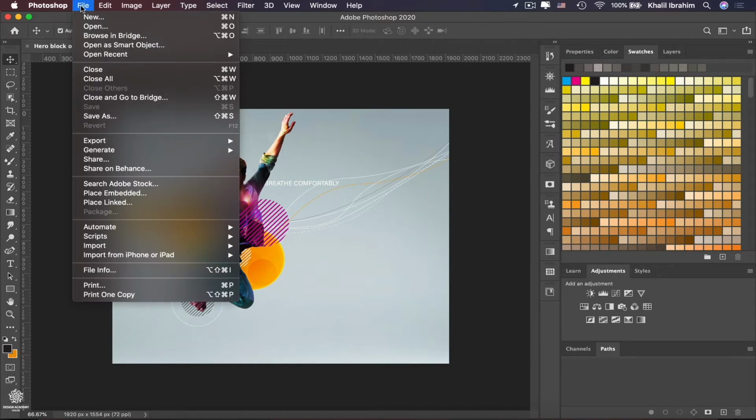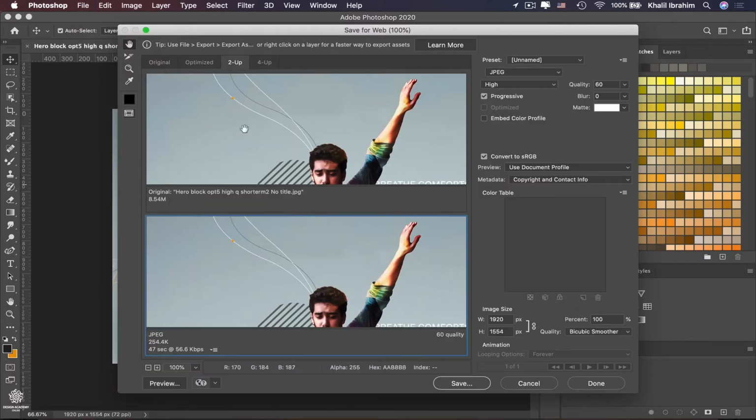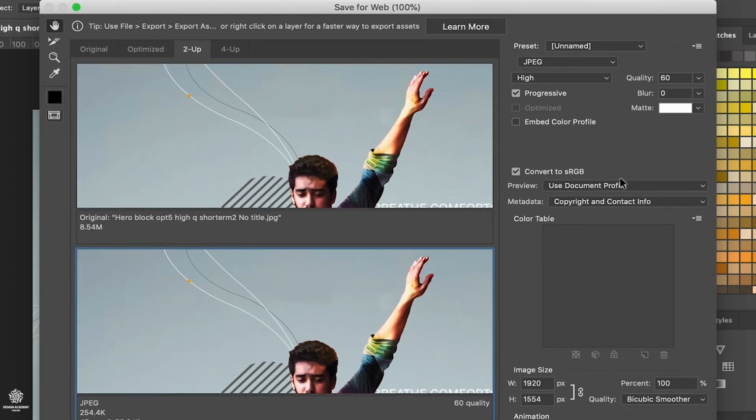Go into File, Export, Save for Web, and up there we have our original image. Then at the bottom we have our exported image, or the one we're trying to reduce in size. Currently we have the original at 8.5 megabytes, and the exported image will be only 254 kilobytes. And you can control how much you want to optimize your image from these settings on the right side.